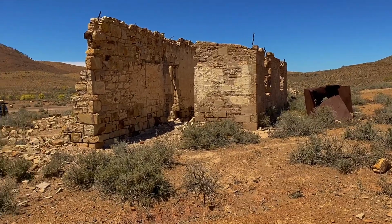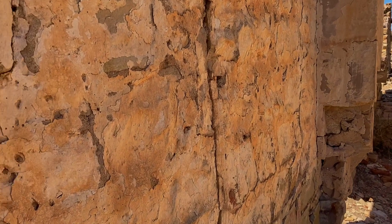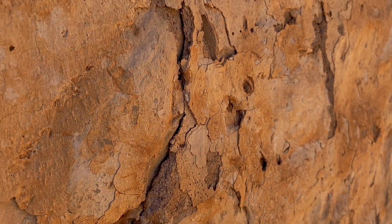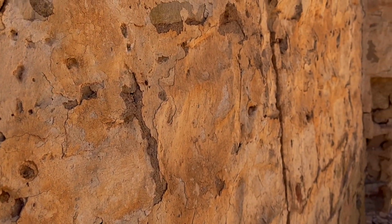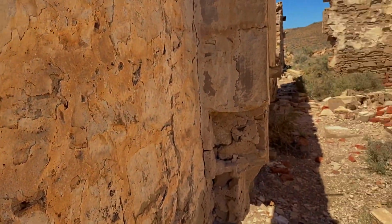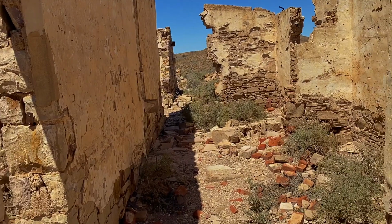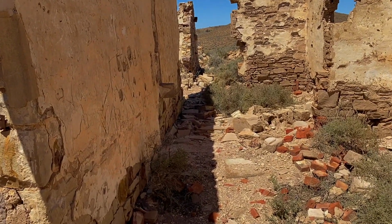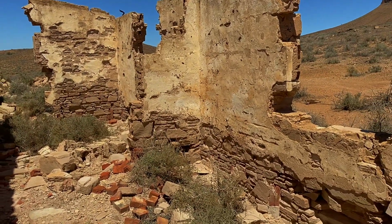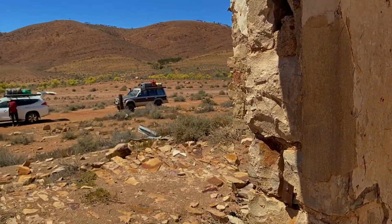Look here at the colours. This wall. The history here. The beautiful colours. The isolation. And the heat. Can you imagine the boredom? And the view.